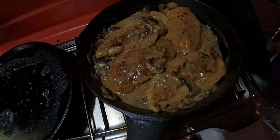Everything's done. Let's take a look at it. Potatoes look solid. So she put the chicken back in there with the mushrooms and the sauce, and that's going to go over the potatoes. How good is that?